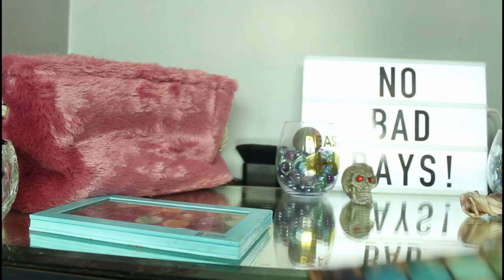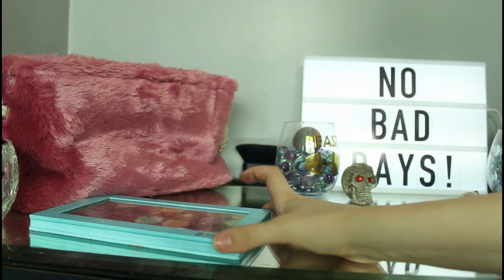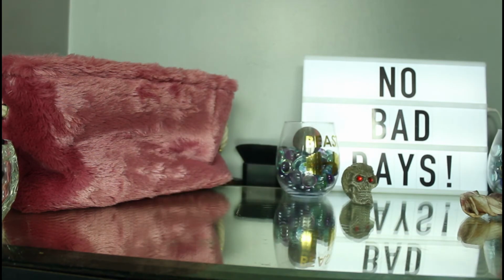So this is the Z palette I'm keeping, and this one's the one I'm passing along.